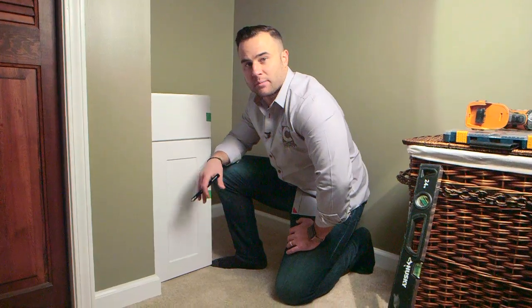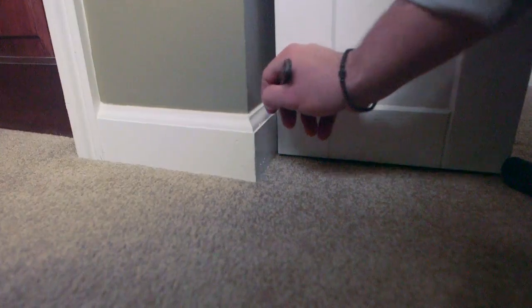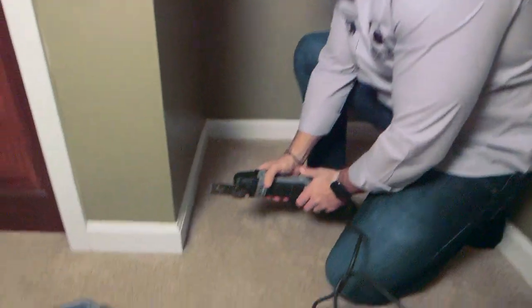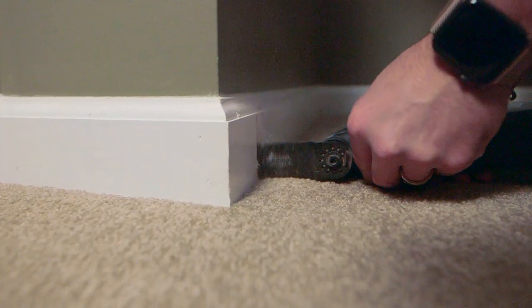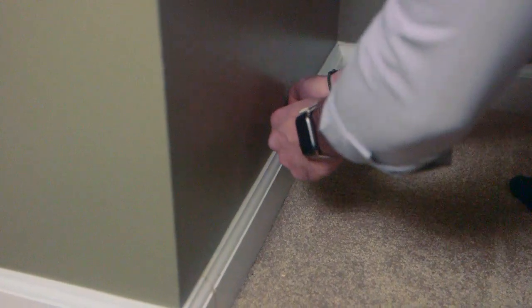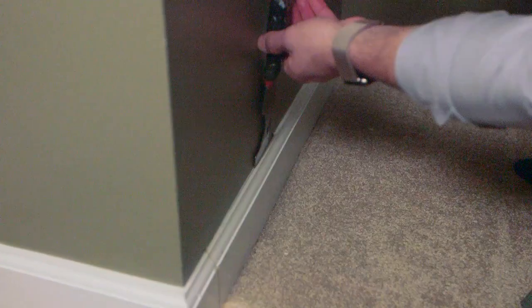Now we're going to mark the baseboard so that we can know where to cut it so that the cabinet sits flush to the wall. You can see here there's a pretty big gap. Time to remove the molding. When removing baseboard, you always want to score the caulk at the top of the baseboard so you don't rip the paint on the wall.